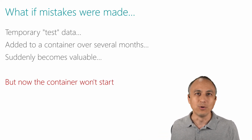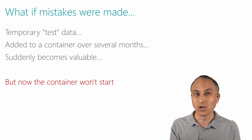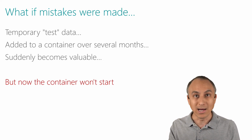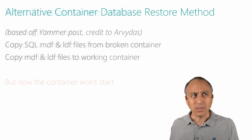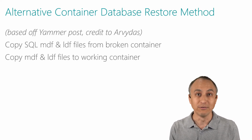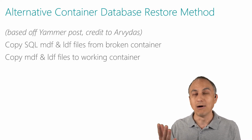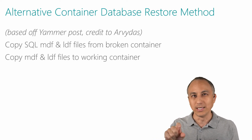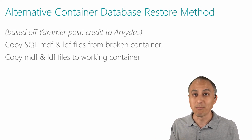So what do you do? You have stuff in a container, you still have the container, but you can't start it up. Because you can't start it up, you can't perform the BC container helper command to back up those SQL databases. So what do you do? Well, there is an interesting workaround, and we'll call this the alternative container database restore method. This is not my idea at all. I just saw the post on a Yammer forum and decided to dig into it and document it, because the person who encountered this problem can't possibly be alone.